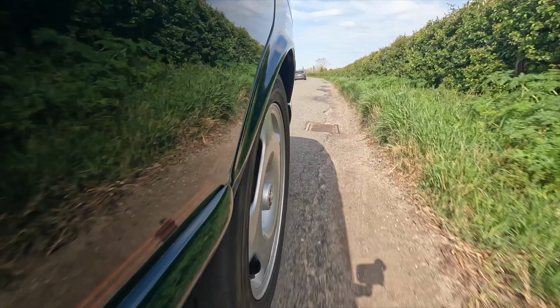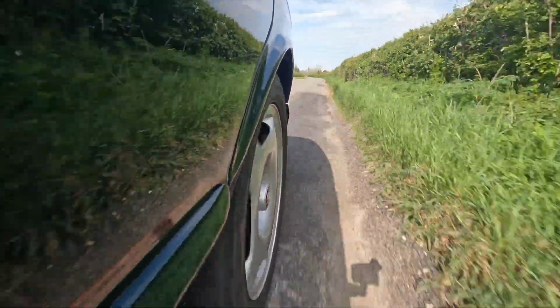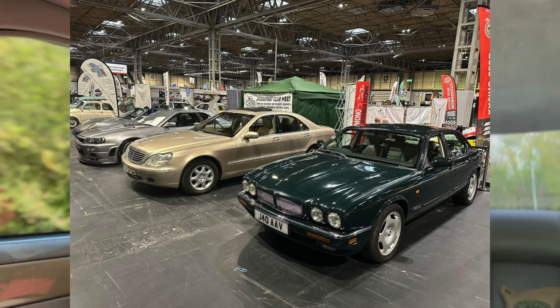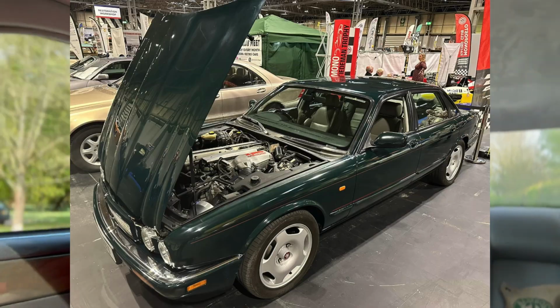Then as I've got older, I've bought a lot of those old cars that I was staring at at the NEC back when they were new. I've now got a couple of 90s cars, and I used to go there every year to the Classic Motor Show. So to be invited to display this car at the NEC as part of that Classic show was just amazing. I really enjoyed that whole weekend.